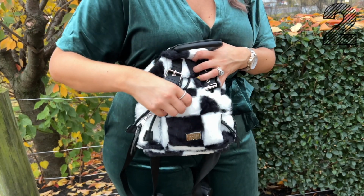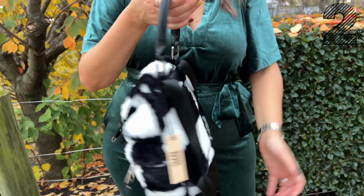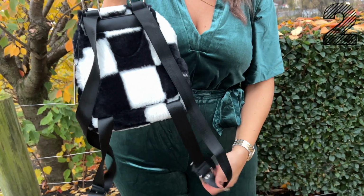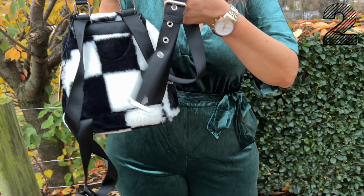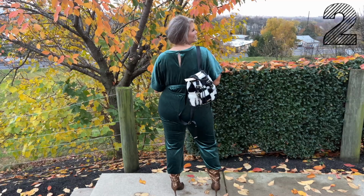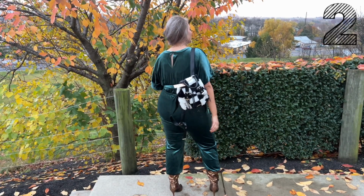That's why I like to do try-ons of bags for you guys, even though it's just a bag. I could easily just show it. I don't always get to do it, but I do like to do it because, the size that I am, I worry about this, like what does this look like compared to my body? Because sometimes the ratios don't be working for us.